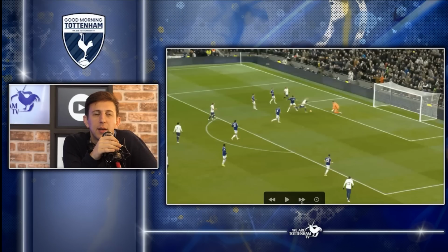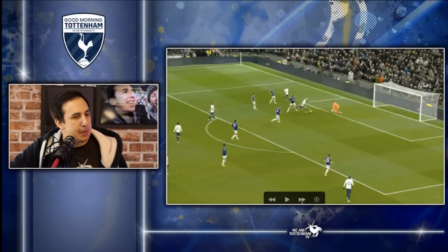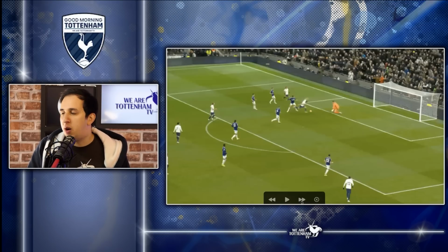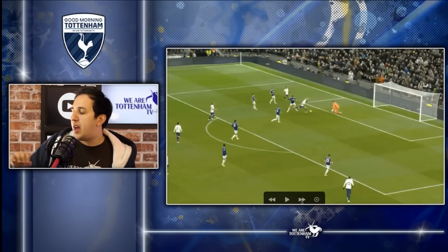Potentially, yeah. I think it was an own goal. I think Harry Kane was the closest to it, because Ben Davies scuffed his shot completely, and then it fell to Harry Kane, and then it hit the player and went in. Okay, but with a bit of luck, it could have been his goal as well. If he would have shot it properly, yeah. He's really getting in those positions, Ben Davies, and he's becoming a real threat.